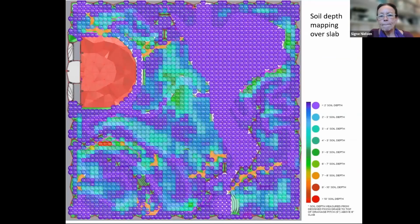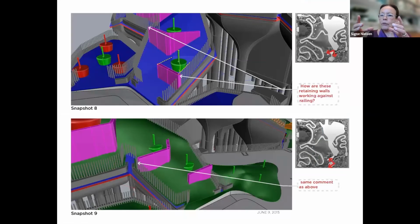So then we mapped the soil depth we needed in order to do the planting design that I showed you before. And then we made three-dimensional models of the root balls, and we tried to fit them into the available soil. Where it's green, it means there's a sufficient amount of soil to cover the root ball, and where it's red, it does not. So we would work back and forth, Arup, Heatherwick, and us, sending each other these notes. Can we get more soil? Do we need a higher retaining wall? We went back and forth and back and forth. So this took a year just to get all resolved.